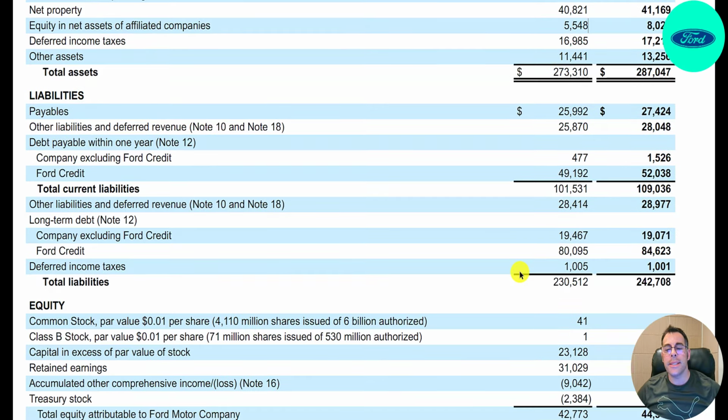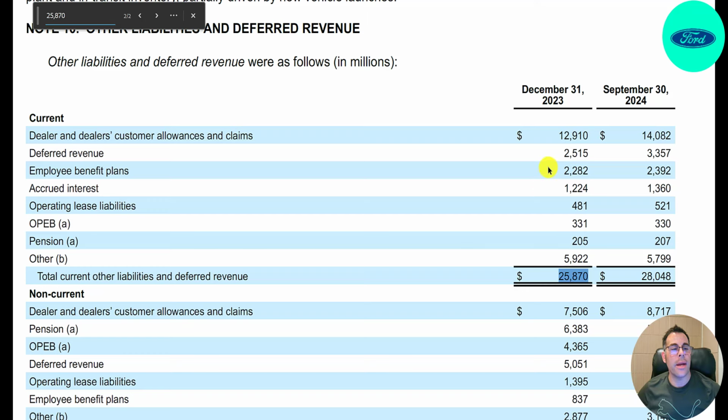Let's look at the liability section. Lots of liabilities, $230 billion. $25 billion of accounts payable. This is how much money they owe when they buy on credit. Other liabilities and deferred revenue, that's $26 billion. They break that down.